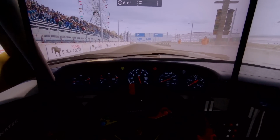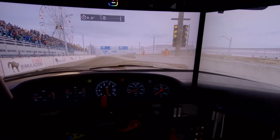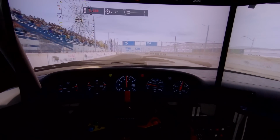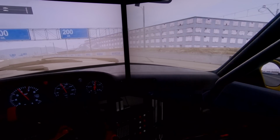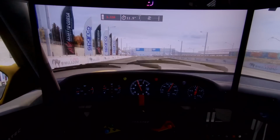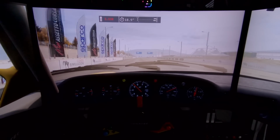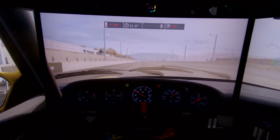So the Ruf Yellowbird, again getting the power down is going to be the issue here. Right. 500 metres, we're going to be going into fifth gear. It's the only one that's gone into fifth. 21 flat, 266.